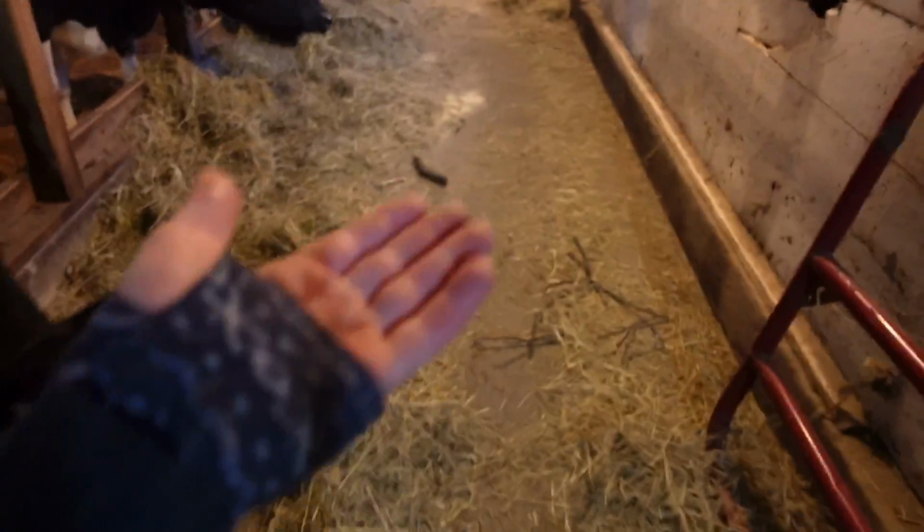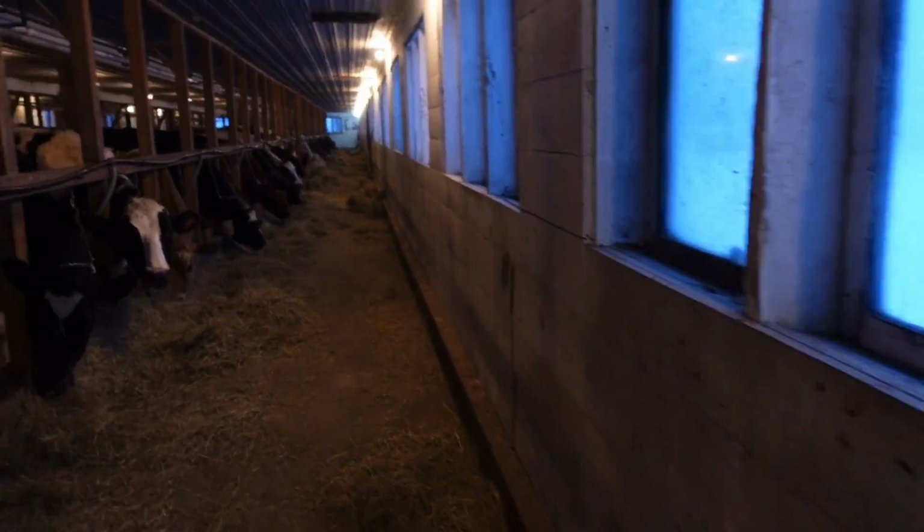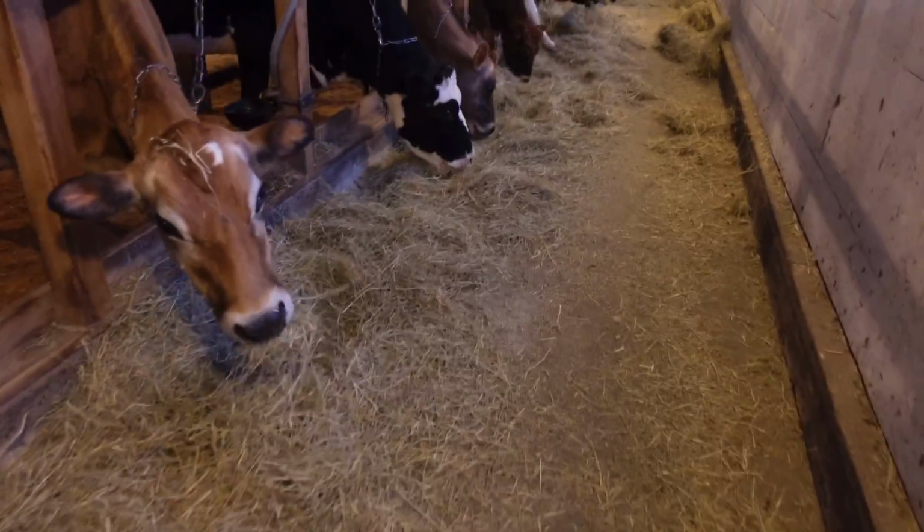Then you can see, there's a stick here, water bottles. I'm just going to be cleaning up the windowsills and cleaning up some sticks and junk from the bales so the cows don't eat any of that nasty stuff, because we don't want that.